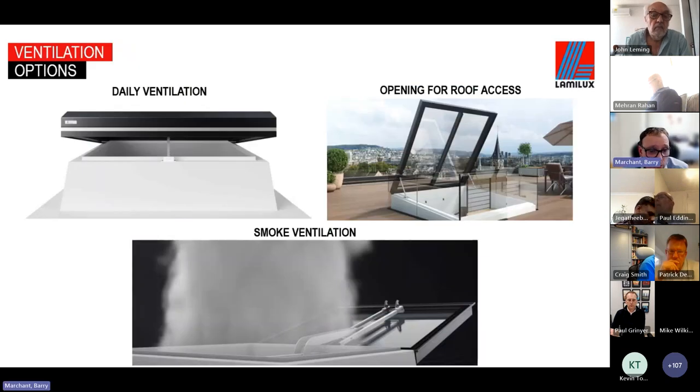So whilst roof lights can provide daylight, we can also provide some other functions: daily ventilation as per Approved Document F, some access, which has all got to be compliant with K, and smoke ventilation and CHEV functions, which need to be compliant to Approved Document B and also EN12101-2. Now we'll just split these down a little bit.